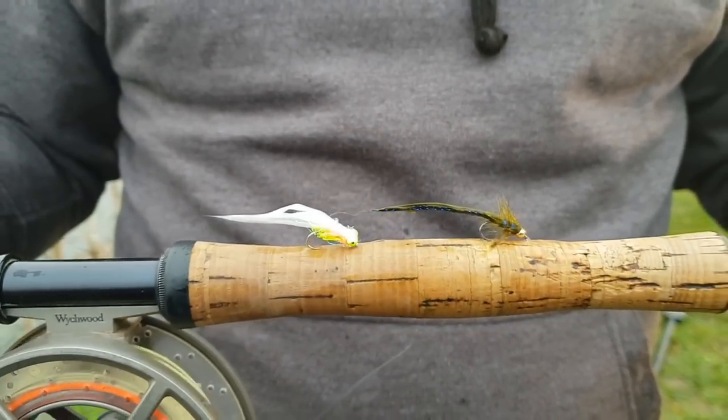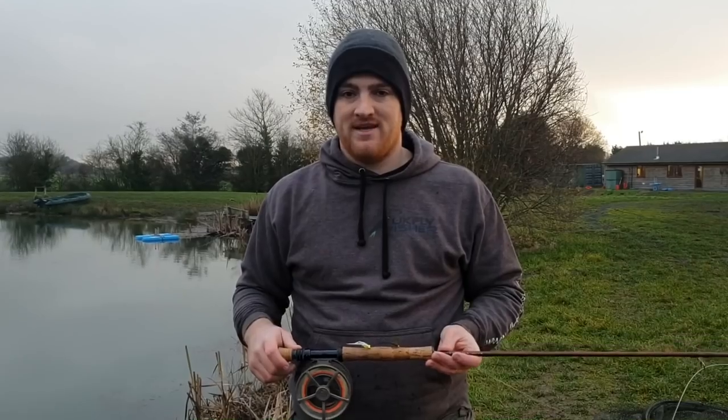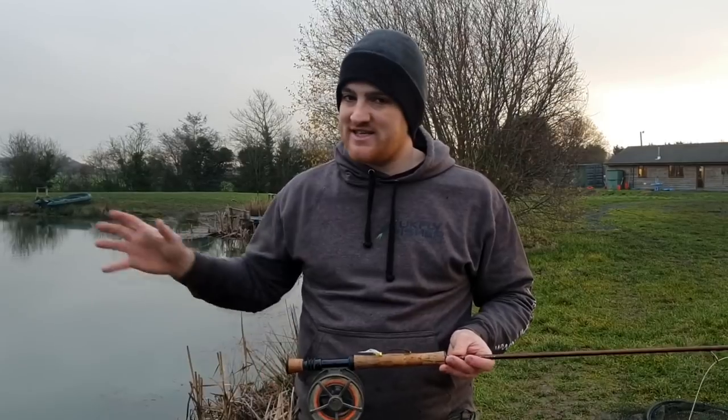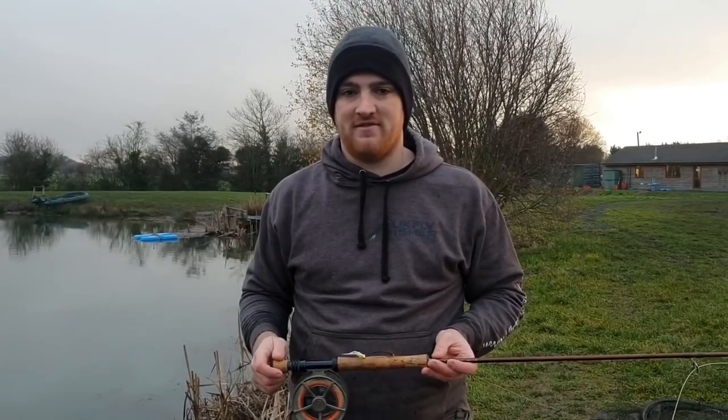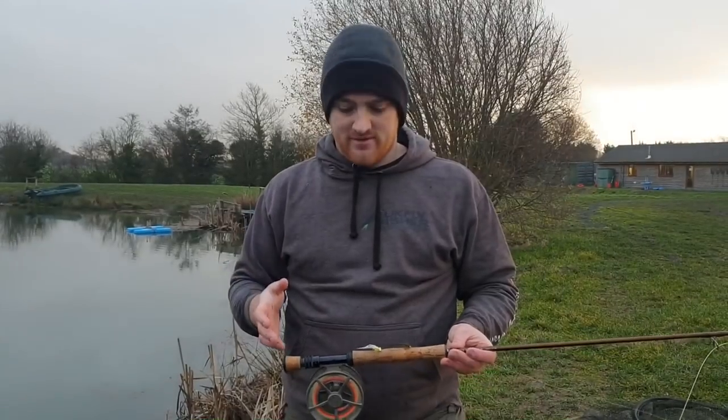The flies we got on then, the blue flash damsel, and we've also got the incredible cat. Now that's slowly becoming our number one fly, and you've seen this morning that it's hitting fish after fish after fish. We could have landed 8 or 9 on it. Now it's landed 4, and that's a great showing.